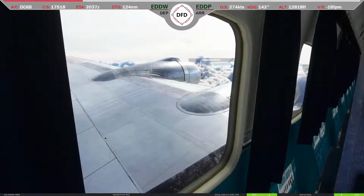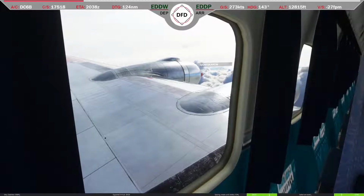See the cowl flaps closing on the engines there as we go into cruise power mode. Cruise checks are complete. That's really cool that they do that.